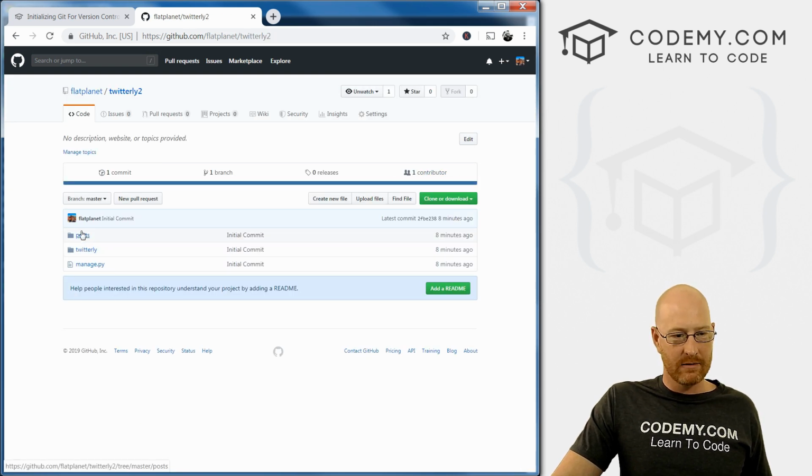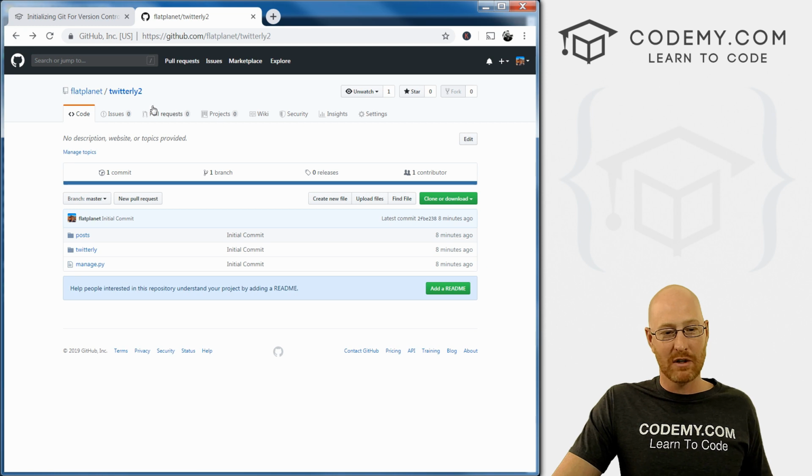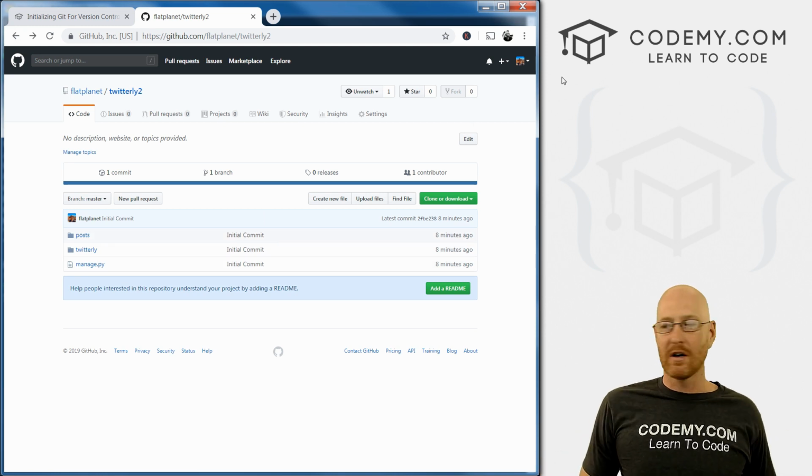And here it is. We've got posts. You can see here it says initial commit next to all of these. That's that little description we typed in, right? And we're done. So, okay, we've done it for the first time.